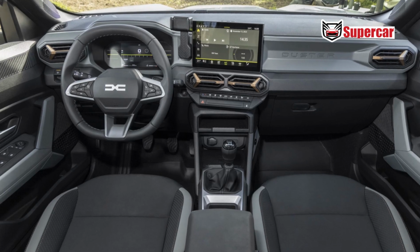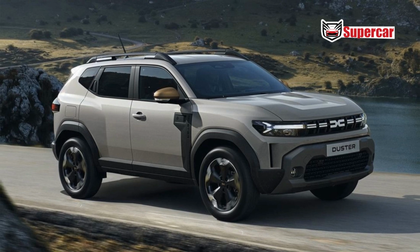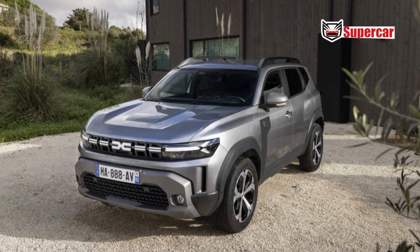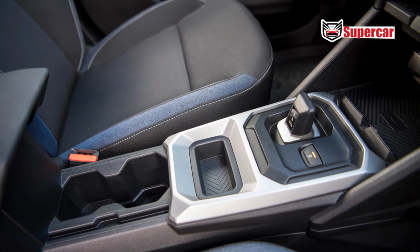No leather means no cracking, no expensive repairs, no worries. And remember how I mentioned there's no excessive chrome? Well, that's not just a stylistic choice. Less chrome means you don't have to waste time and money polishing it, or even worse, replacing it if it gets damaged. The Duster also keeps the electronics relatively simple.